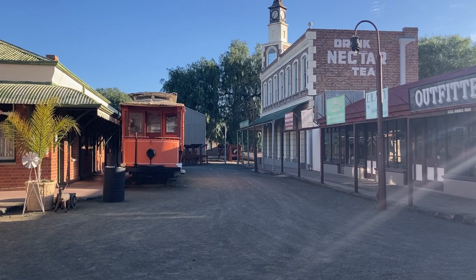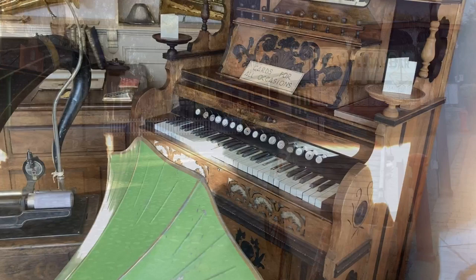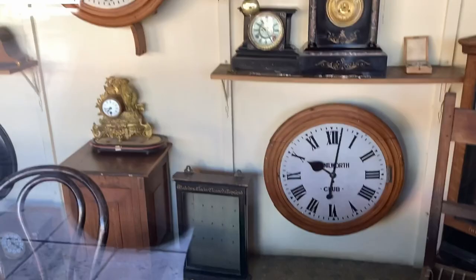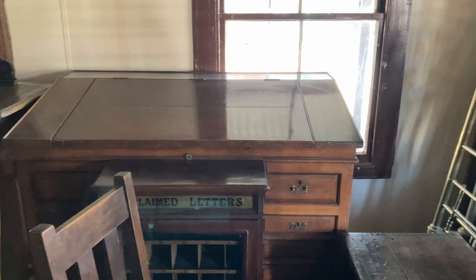While window shopping in this old town, you'd see fully stocked shops with the latest wares from the 1880s, that is. And it really gives you a glimpse of what you could spend your diamond fortune on. Musical instruments, watches and clocks. A lot of ointments and medicines. And even some wooden furniture.